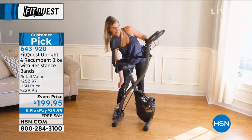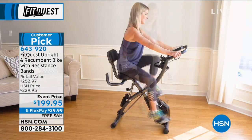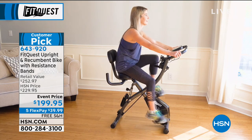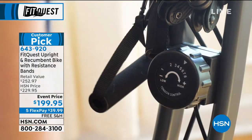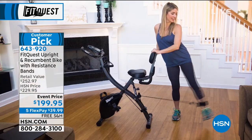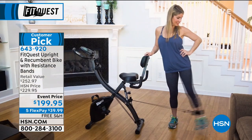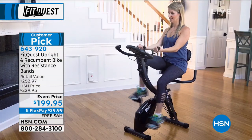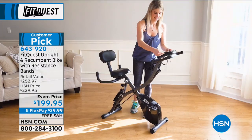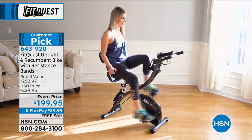And what's the weight capacity? The weight capacity is 300 pounds. It's amazing. It handles your weight up to 300 pounds, gives a full year warranty, and has 8 levels of resistance. Wow. Has the large LCD monitor readout telling you the speed, the distance, the calories, the odometer, and also even a pulse heart rate monitor. You can put your iPad right on there. It has a little lip that you can actually do that.